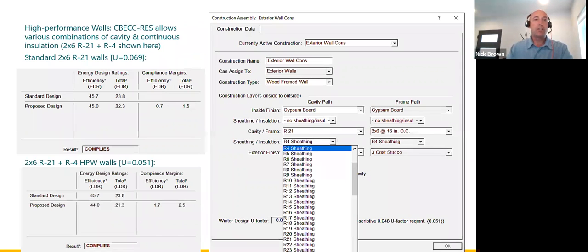The next thing we modeled was high performance walls. These are prescriptive standard for new construction already all across the state. So you're probably very familiar with working with these already. But we just wanted to show you that the software is capable of modeling different cavity and exterior continuous insulation combinations. And here we've got standard 2x6 16-inch on center R21 with R4 rigid outside the studs and 3-coat stucco. That has a U factor of 0.051, which many of you will realize is prescriptive standard for new construction all across California, except climate zones 6 and 7, which have an easier bar to clear.